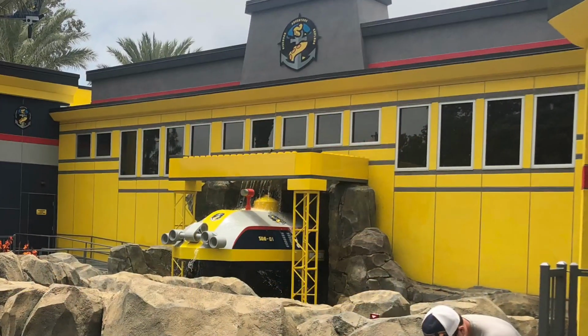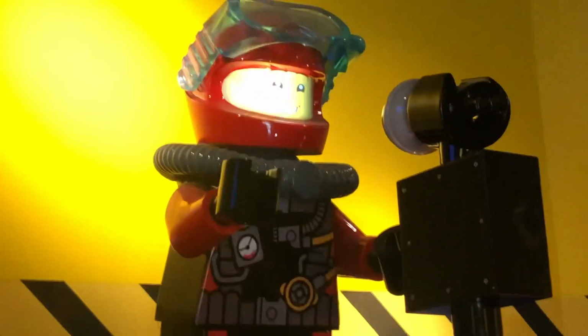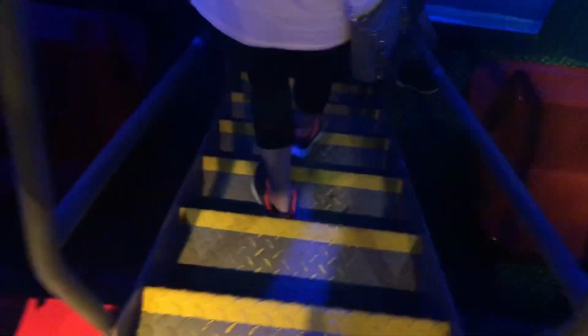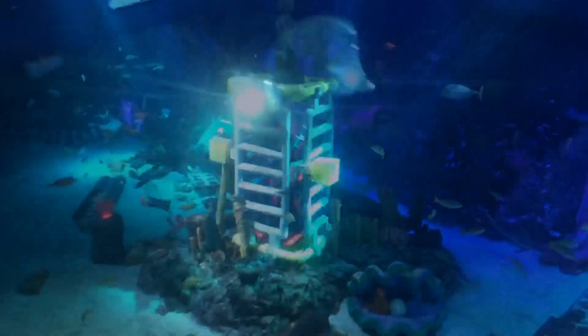Here's a super cool aqua ride. So I'm gonna let you guys check this out right now. Yeah, submarines? No way. Getting on a submarine, guys. Moving submarine. What the? Guys, this is crazy.